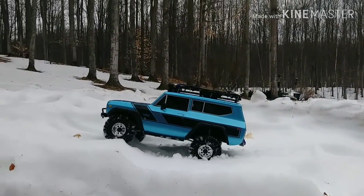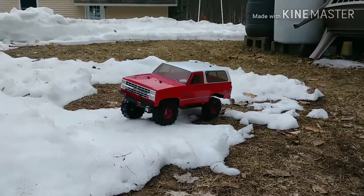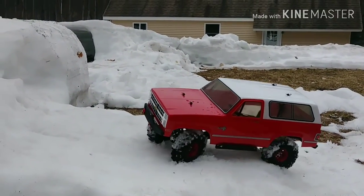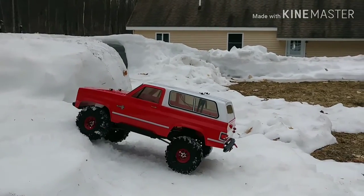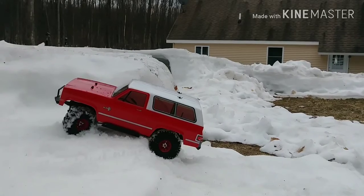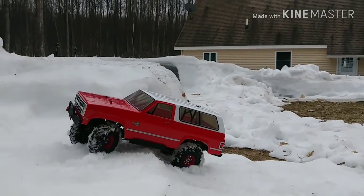Alright, little Scout has done it. Now we got the Blazer K5 Ascender here, trying to give it a shot. He's feeling very confident in this truck. Confidence can get you in trouble.